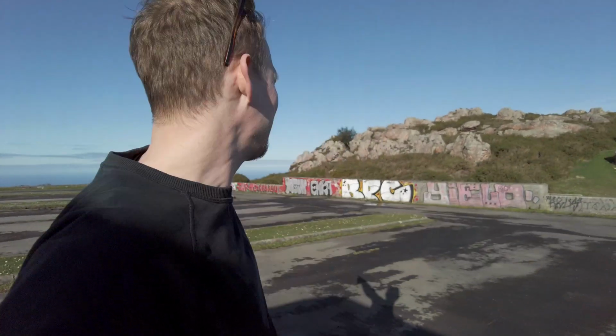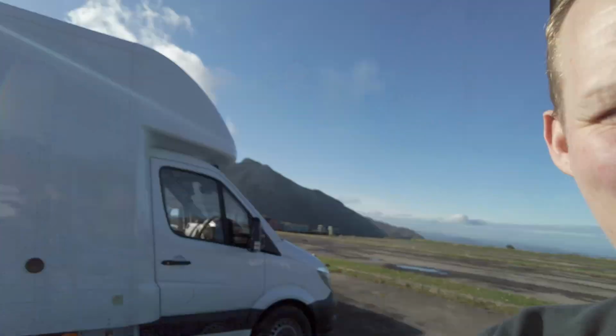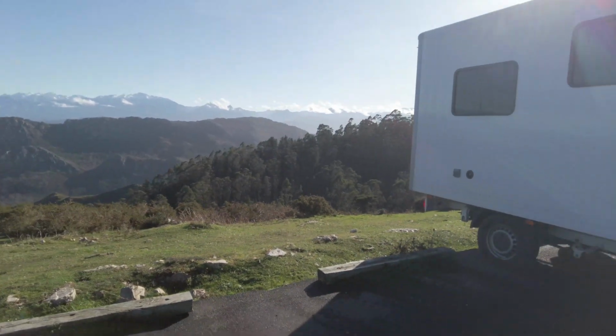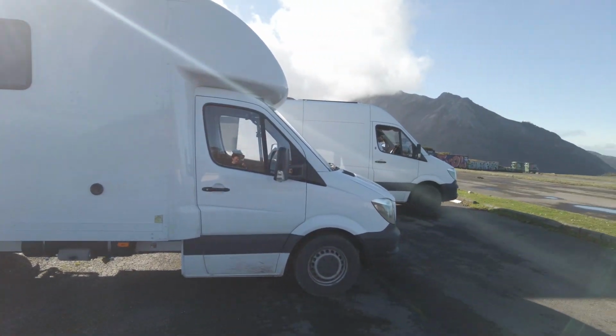This is just ridiculous. You've got the sea end over there, which we haven't even looked at yet, and then just the Picos de Europa is literally just here. Charlie's just parking up. There is no one else here.